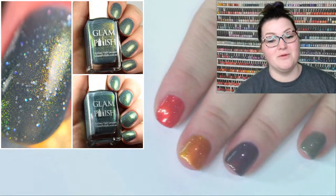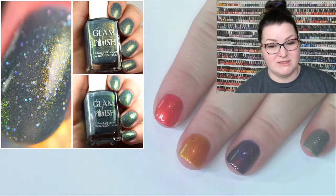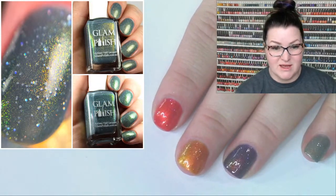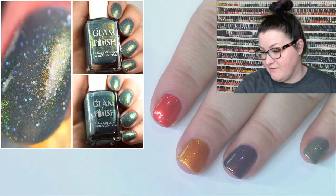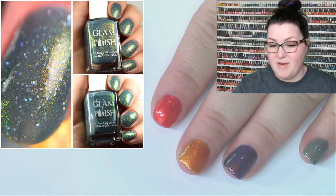So she really adds a lot of components to her polishes. You're getting your money's worth with this brand. It's one that I definitely feel that way about. She just really packs it in.